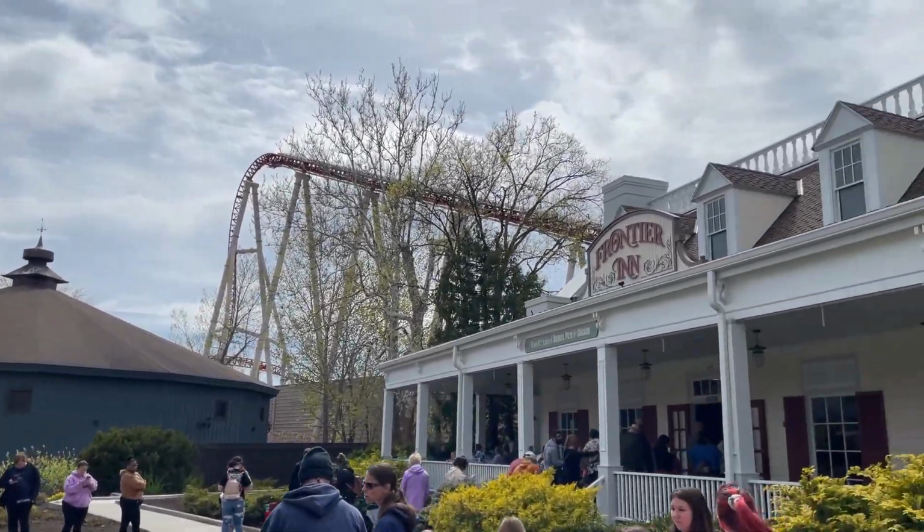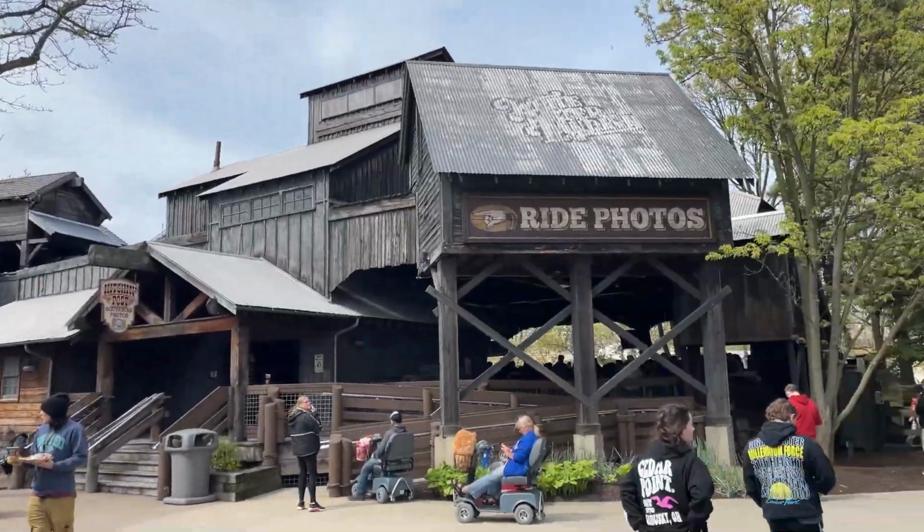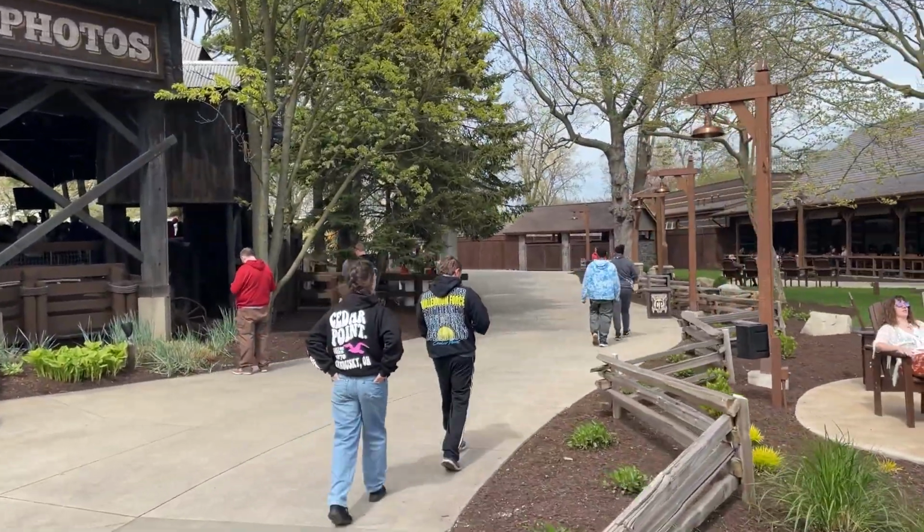All right, good news, I see Maverick testing. I don't know if it's been up at all today, even though the app has said it was a 60-minute wait this morning, even when it wasn't even testing, and 90 minutes. So it obviously hasn't been up yet. So fingers crossed we can get on it. Frontier Inn is a popular place this afternoon. All right, let's hop in line.